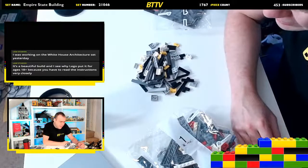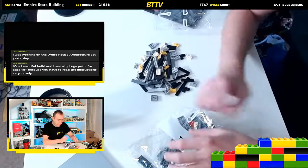Is the White House a bit fiddly then? Do you have to keep an eye on the parts you're putting in, make sure you don't put them in wrong?